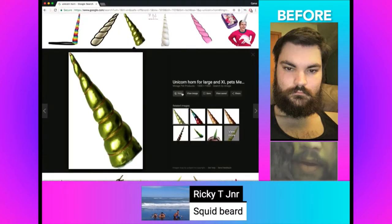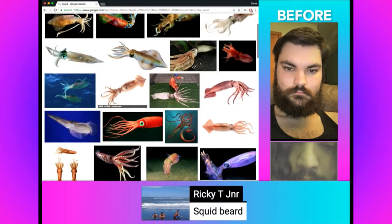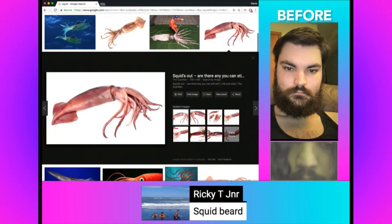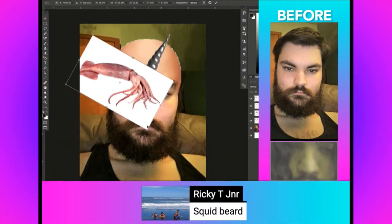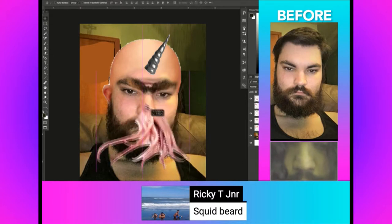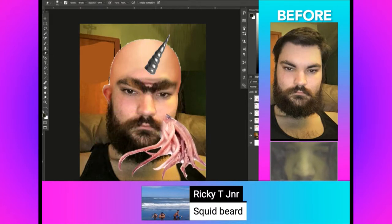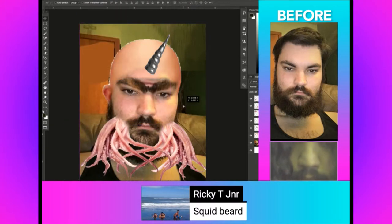Squid beard. Okay. What? How do I do that? This seems pretty disgusting. Squid beard. Here's what we'll do. We'll take just the gooey bits of the squid beard. Make it something that we can kind of transplant around his face. Nice. All right, so if it's that on that side, maybe that on this side.